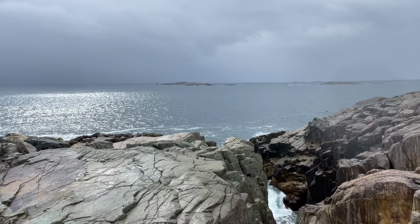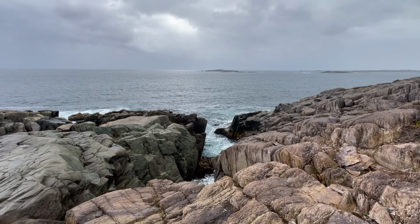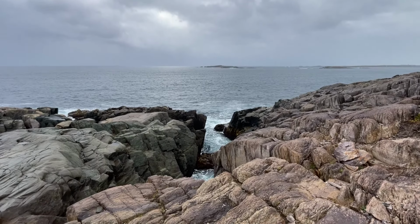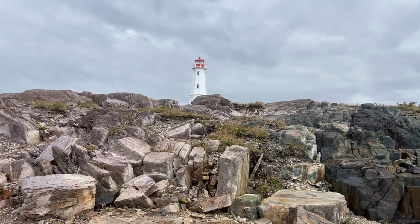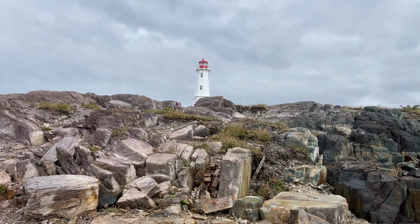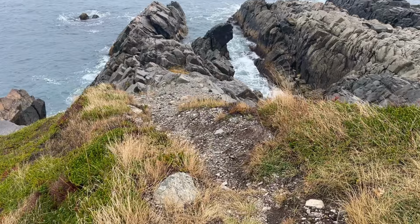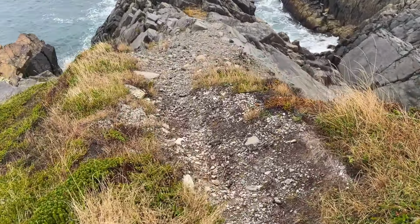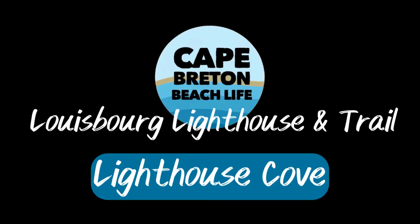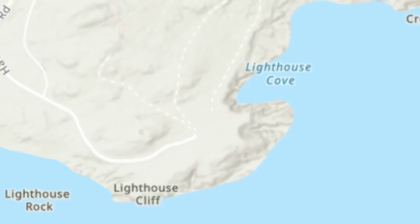You can see the sunlight shimmering on the water. The sun's trying to break through the clouds. If you're familiar with Peggy's Cove on mainland Nova Scotia, some people say this is Cape Breton's version of Peggy's Cove. There's fewer people here though. Next, I'll show you Lighthouse Cove.